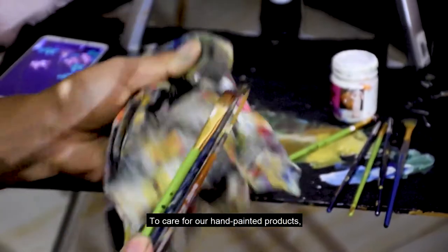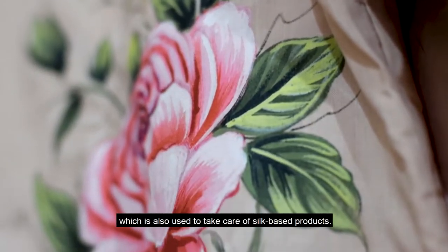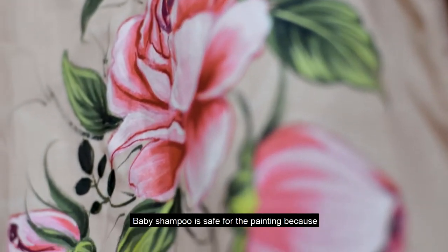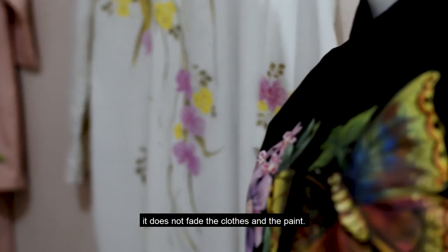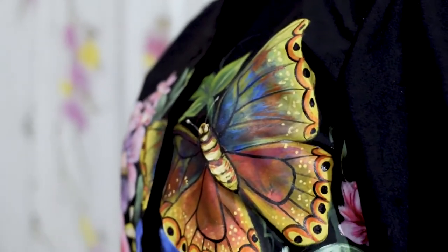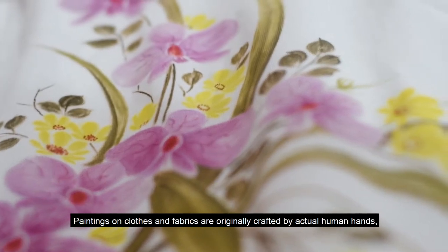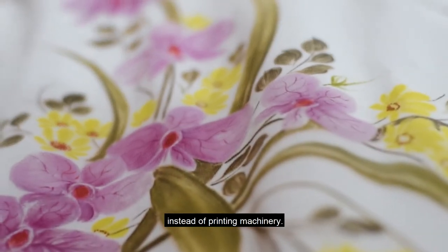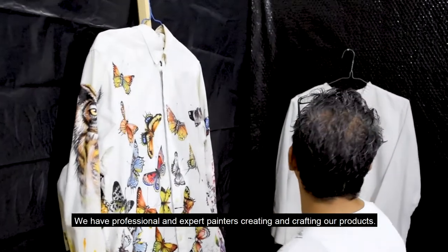To care for our hand-painted products, you should use baby shampoo, which is also used to take care of silk-based products. Baby shampoo is safe for the painting because it does not fade the clothes and the paint. Paintings on clothes and fabrics are originally crafted by actual human hands instead of printing machinery. We have professional and expert painters creating and crafting our products.